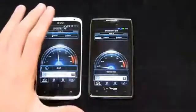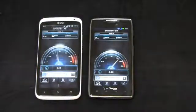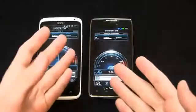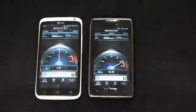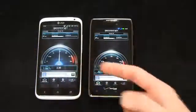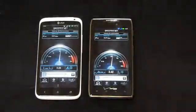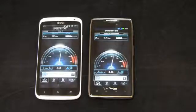So obviously, a bigger display over here on the One X. When you look at web browsing and doing stuff like that, having that extra screen real estate, as small as it may be, 4.3 versus 4.7, it's nice to have. Also, this is an HD display. There's a noticeable difference in picture quality over on the One X as opposed to the Motorola DROID RAZR MAXX, so that's something to keep in mind.